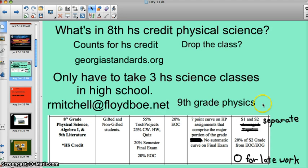Something new. Semester 1 and Semester 2 are separate grades. So if your child has, say, an 88 for Semester 1, it doesn't matter if they make above a 92 in Semester 2. They already have that B on their transcript. And that may not be a big deal to some of you, but it may really be a big deal to some of you. So the first semester and the second semester grades are separate. They are not averaged together. And you can see I've even marked out what it used to be. It used to be averaged together, but it's not now.